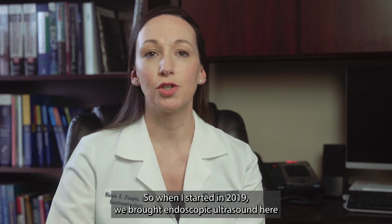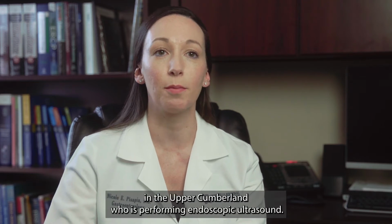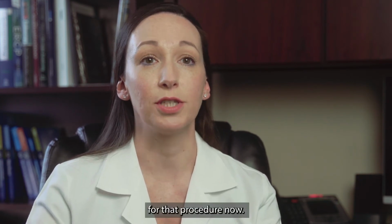So when I started in 2019, we brought endoscopic ultrasound here because I was trained in that procedure, and so I'm the only physician in the Upper Cumberland who's performing endoscopic ultrasound. So many of those procedures can just stay here now, and we don't have to refer patients out to Nashville or Knoxville for that procedure now.